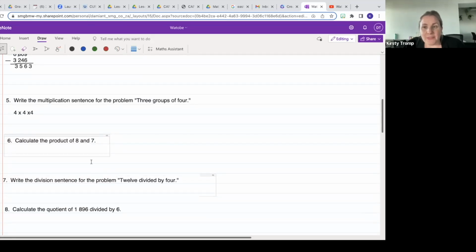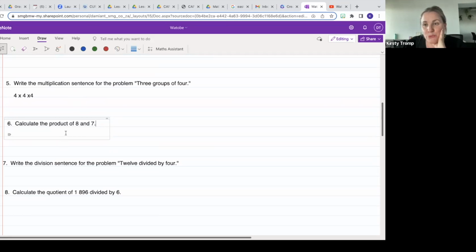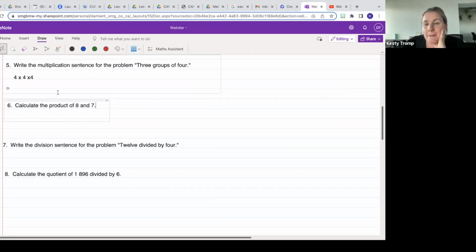Right, number 6. Calculate the product of 8 and 7. Practicing our word problems here again. What does it mean when I'm calculating the product? What does product mean? Product means to multiply. So if I'm calculating the product of 8 and 7, what are they asking me to do? They're asking me to calculate 8 times 7. And because they're asking me to calculate 8 times 7, what do I need to do? I actually need to calculate 8 times 7.